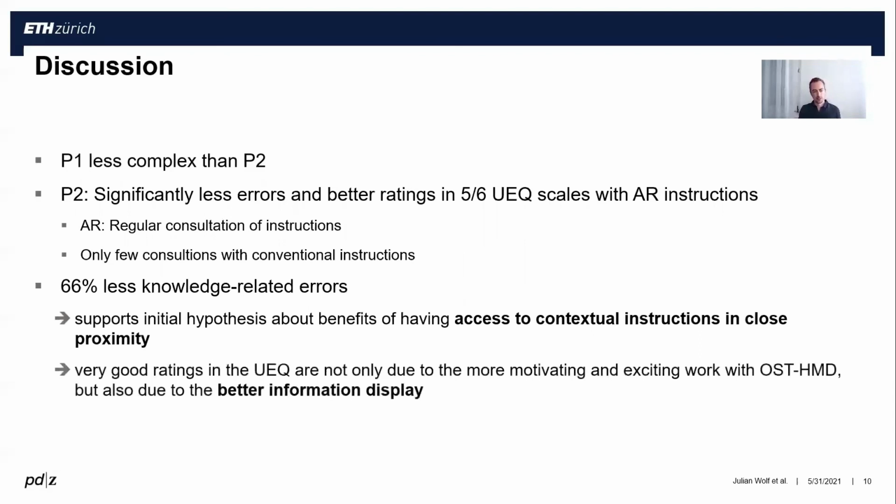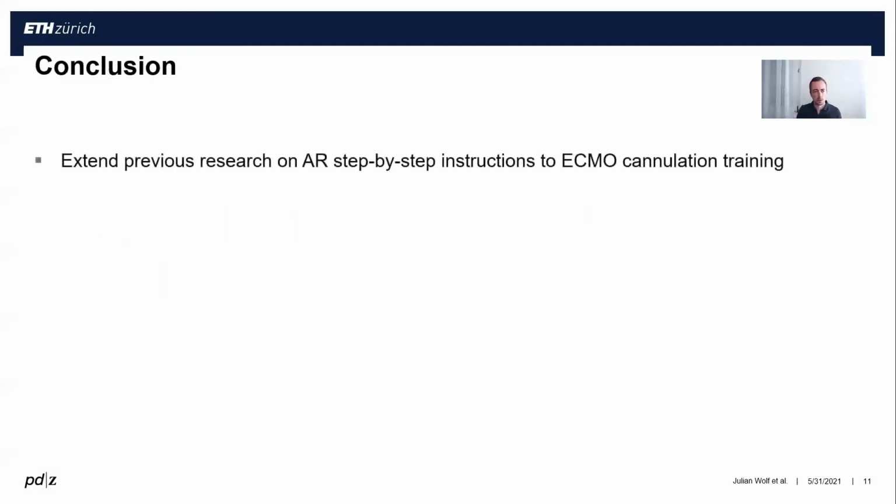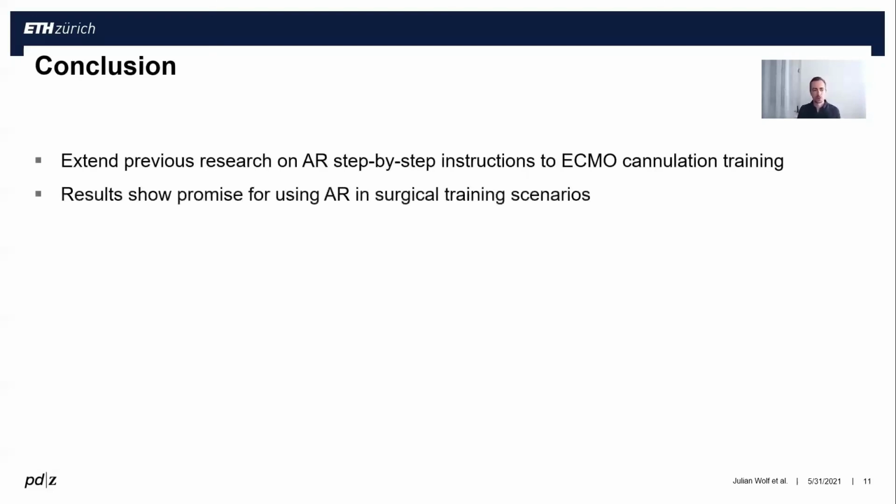Also, when we compare these error counts with the user experience ratings, this indicates that these ratings were not only due to the more motivating and exciting work when using OST HMD, but also due to the better information display. To conclude, our work extends previous research on AR step-by-step instructions to ECMO cannulation training. Also, our results show promise for using AR in surgical training scenarios.